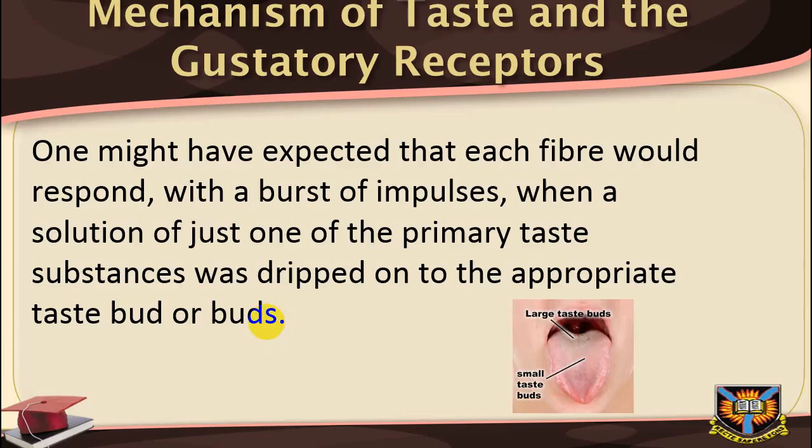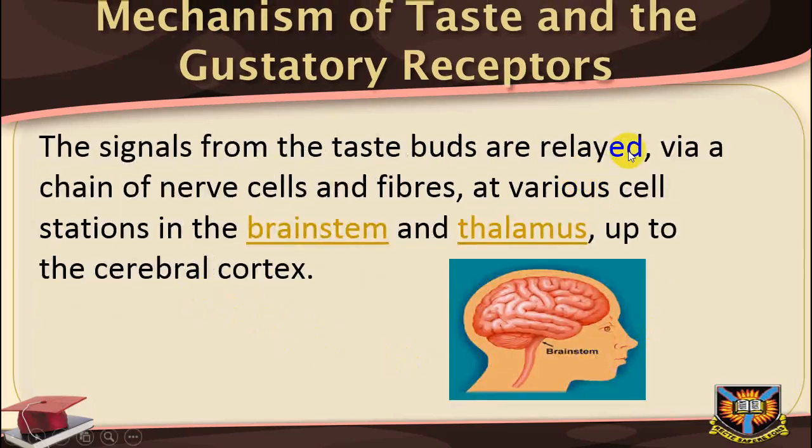In other words, the activity of such a fiber does not provide unambiguous information to the brain about the nature of the stimulus. At some point, the brain must perform a comparison between the activities in several different nerve fibers in order to decide what the taste actually is. The signals from the taste buds are relayed via a chain of nerve cells and fibers at various cell stations in the brainstem and thalamus up to the cerebral cortex.